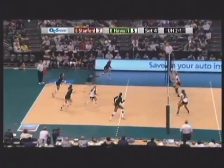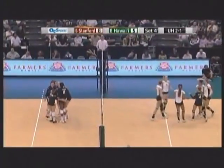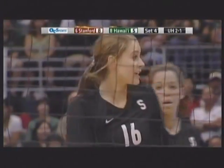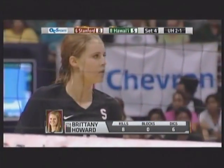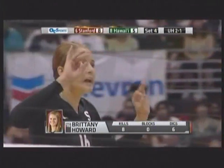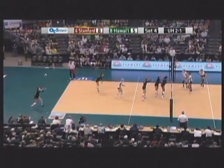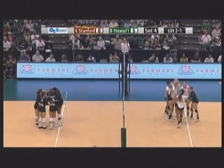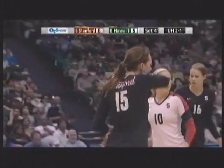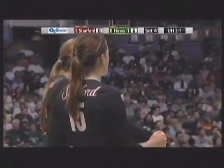That's dug up by Gilbert, chased down by Cook. There's Howard. Boy, Howard's just dominating that side. 8-5, Stanford leading by 3. Cook goes back to serve. Cook just over the net, but out. Not a good serve that time. John Denning looking at the floor. 8-6, Hawaii stays close here in the fourth. They win this set, they win the match.